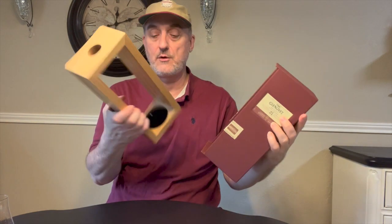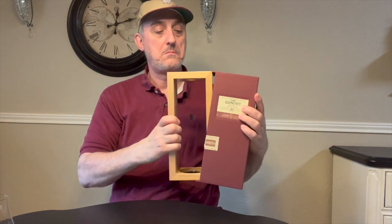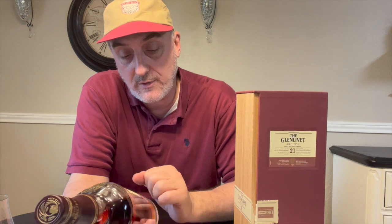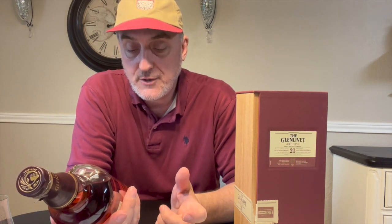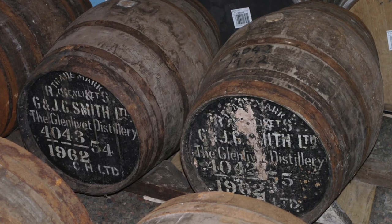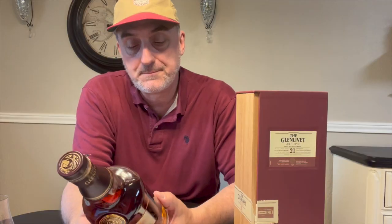It's got this heavy duty wood. I've got to figure out what to do with that. I don't think there's much else on here. That's exactly what was on the bottom, everything exactly the same. I do get a batch number 0121T. The Glenlivet 21-year-old is bottled in small batches from casks hand-selected at the peak of their maturity from the distillery archive. That's it. So, all right, I'm going to give this one more roll.